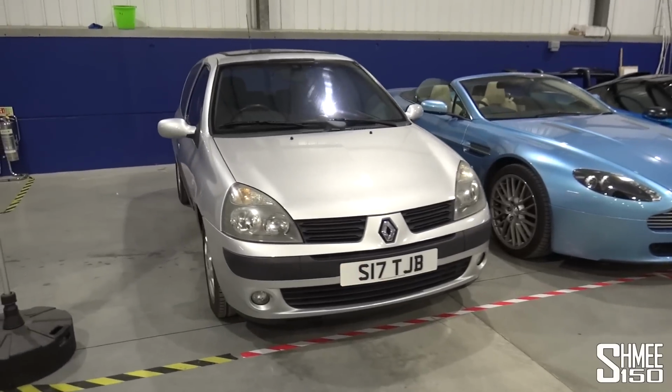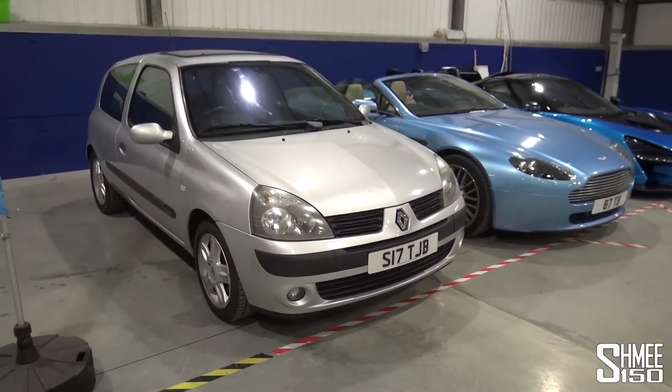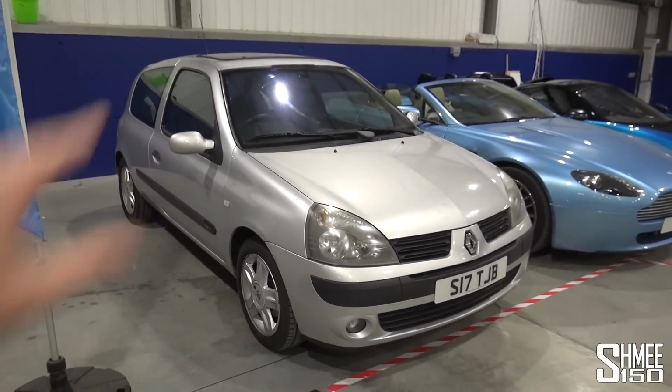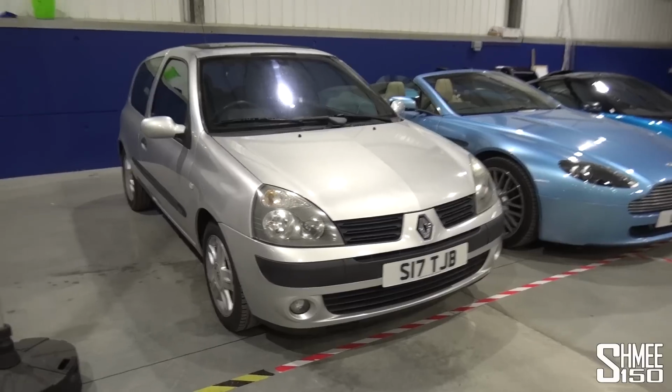The Clio for me was my first car, one of these, and it feels so reminiscent. I swear this could be the same car, down to every piece of the specification, the sunroof, the reflective window, the same wheels, the same interior trim. It was this same car, one of the final specifications before the Clio 3 came along.